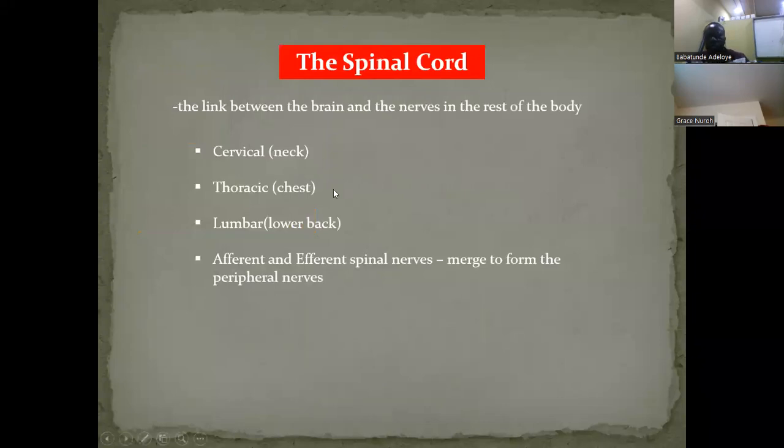Now, let us look at the spinal cord, which is the link between the brain and the nerves in the rest of the body. Now, it is divided into four different parts. There is the cervical, which is the neck, thoracic, the chest, lumbar, which is the lower back, and then, of course, the afferent and efferent spinal nerves, which match to form the peripheral nerves.